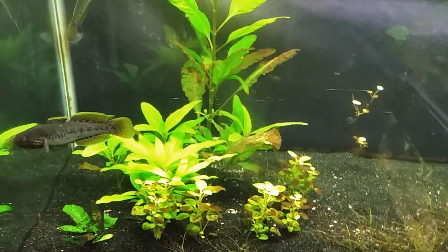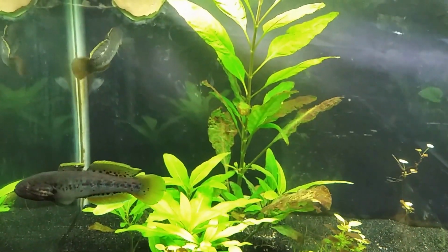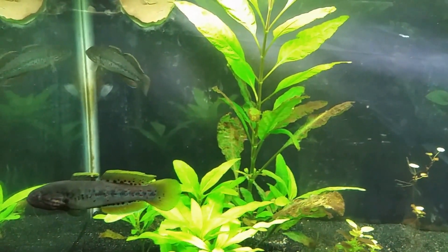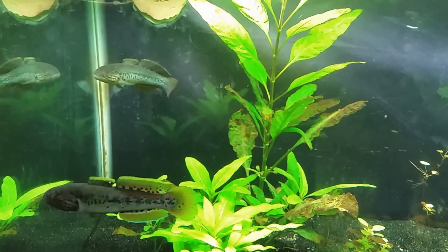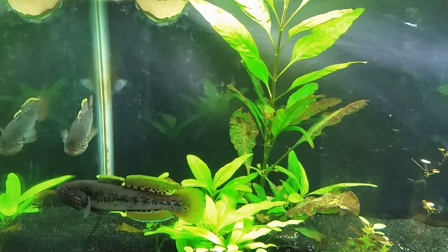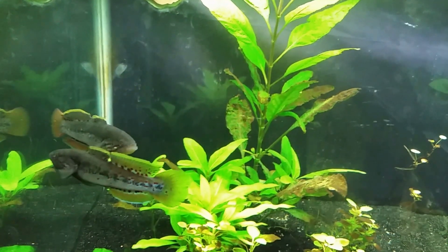So I do need to get over and do a water change on this tank and get that cleaned up a little bit, and I definitely need to get all that Tubifex worm out of there that they haven't been eating. But this is the one tank, if you watched my video about pH, the pH in this tank is really high, and it's really strange. I don't know why it's so high, but it sits up around 7.6.